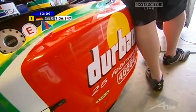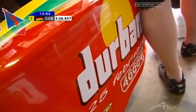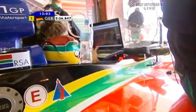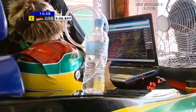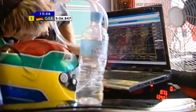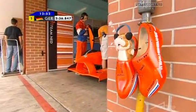Alan van der Merwe studying the telemetry. I bet he's looking forward to his home race, although all the pressure will be on. There it is, the Durban race on the 25th of February. And a street track race would be great for him to have that experience. Last year we saw tremendous racing, particularly with Jos Verstappen getting stuck in. He won the second race for Team Netherlands.